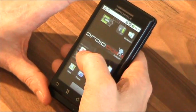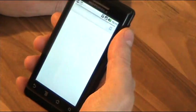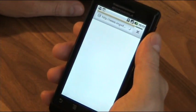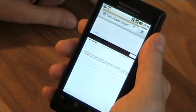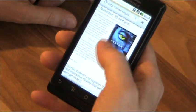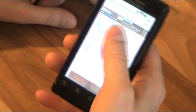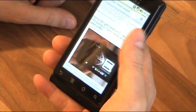Second thing, and one of the biggest things for me, is the browsing speed. Let's open up Engadget to see how it serves. The browsing, or opening the website speed, really is improved. This is really enjoyable right now. It's so smooth, really fast to open sites, so I'm really enjoying that.